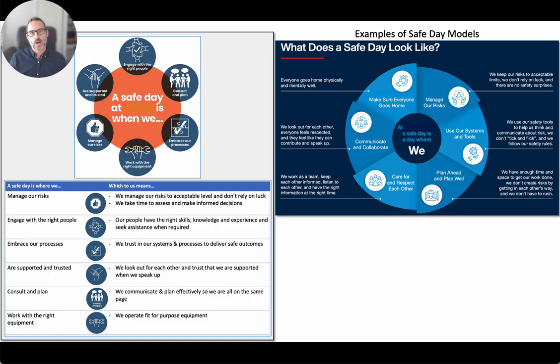In this way, I think what we're doing is providing a more meaningful idea about what safety looks like, or a more meaningful idea about what we do to manage risk every day, and it elevates it and brings it really broadly across the organization.